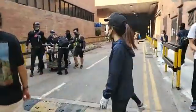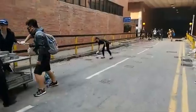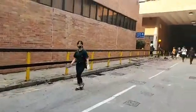For the time being, it just seems to be duplicated scenes, so protesters transporting bricks.